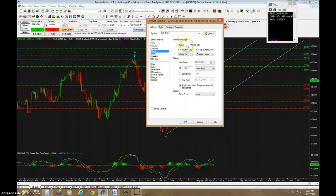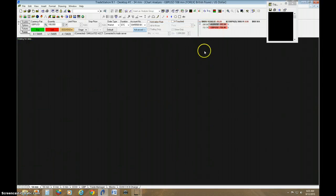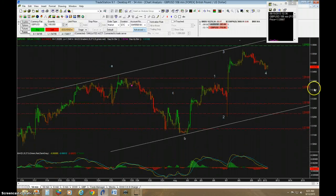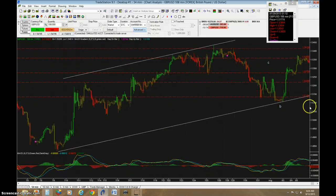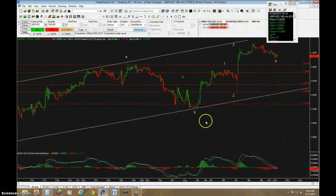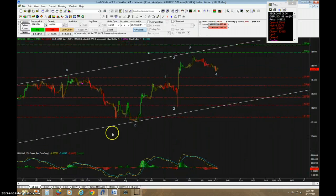Well, I'm going to zoom in here. What we were looking at was an 18-hour chart. Now I'm going to zoom in a little bit on a 108-minute chart. And as soon as it comes back up, all right, so here is the correction, right? You've got the terminus of 1 here. We're going up into A, 5 waves, correction into 3 waves, and perhaps another 5 waves complete.